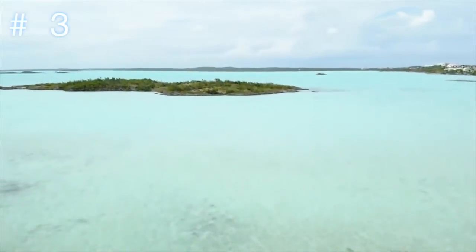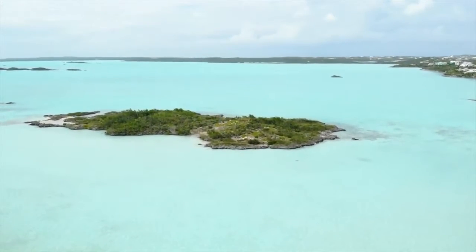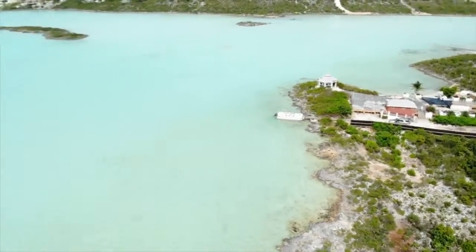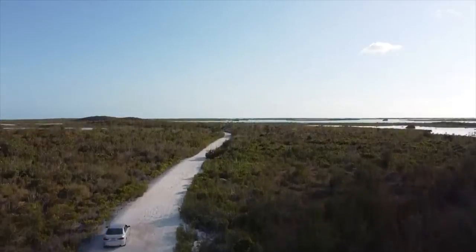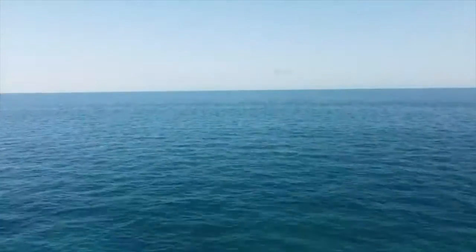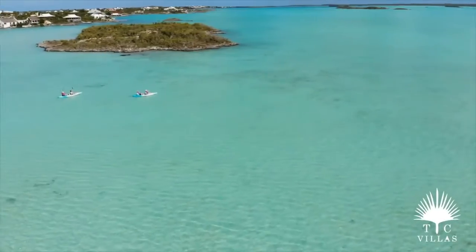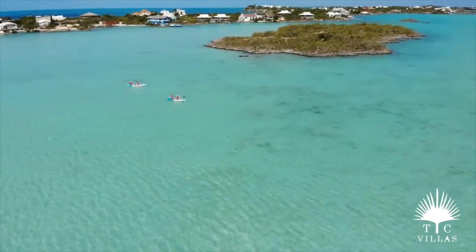Number 3 on the list is Chalk Sound National Park. An eye-popping shade of turquoise, Chalk Sound is a beautiful lagoon with limestone deposits separated from the ocean by a thin stretch of sand. About a 20 to 30 minute drive away from Grace Bay, the area is a beautiful place to take photographs. Sprinkled throughout the sparkling waters are tiny green-topped rock islands, which are home to many iguanas. You can rent kayaks or stand-up paddleboards to explore the clear waters or hop aboard a pontoon cruise.